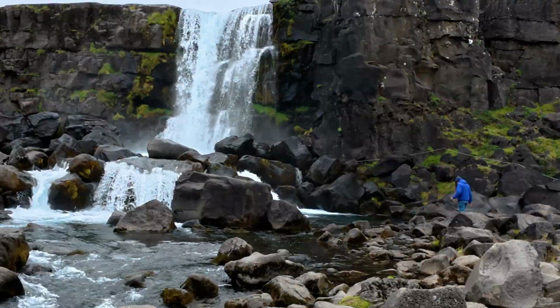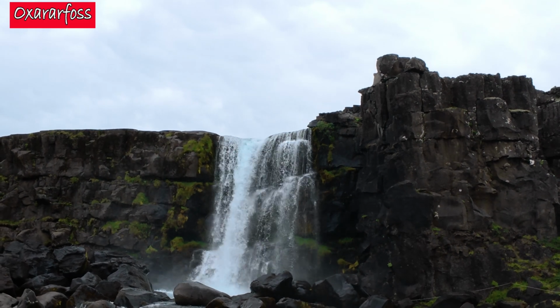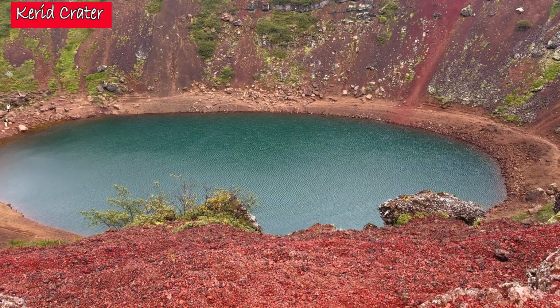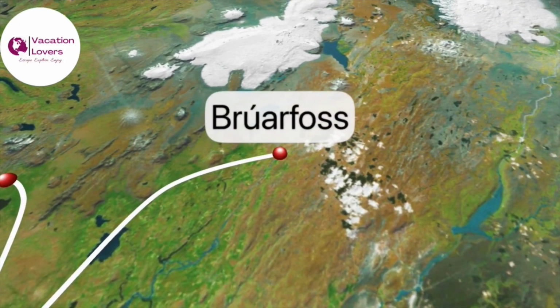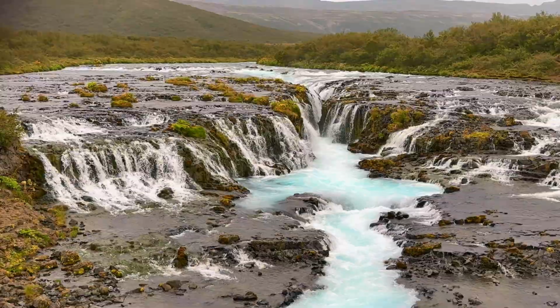Right inside, we found our first waterfall of the trip, Skógafoss, and it instantly stole our hearts. Our next stop was the colorful Kerið crater, with its deep blue lake at the center. And then, after a short drive, we reached Gullfoss, often called the Blue Waterfall. It was a perfect start to day 1.